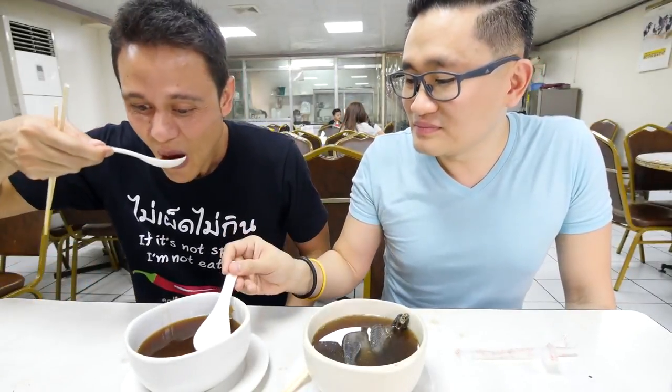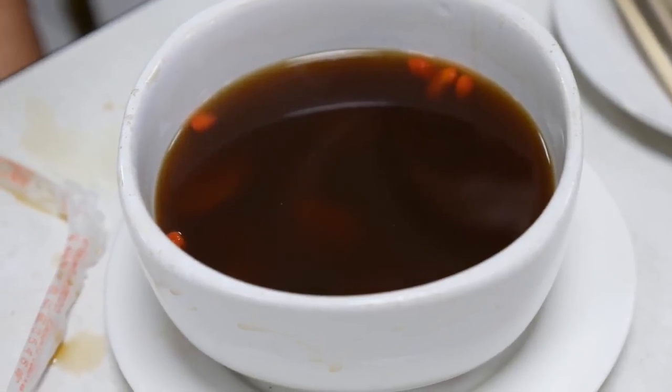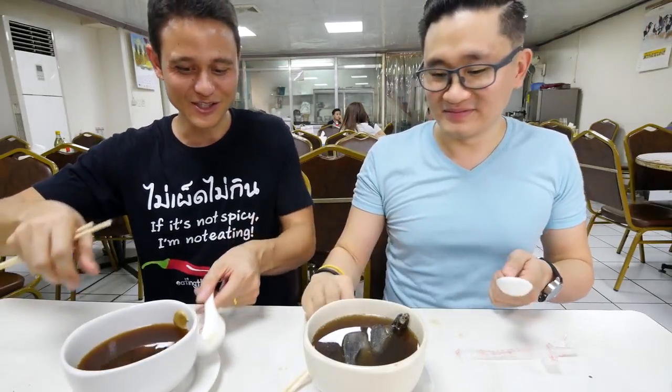It's really, really good. Actually, the texture is exactly like tendon. Tendon, yeah. It's gelatinous. But at the same time, it's not chewy. It's kind of like gummy. The parts are good, but that broth, that broth is insane. It's so flavorful. You can just taste how it's just packed with herbs. Let's go on to the black chicken soup next.